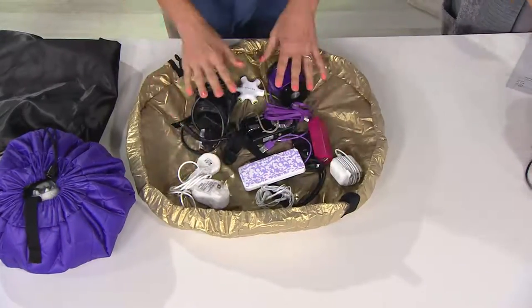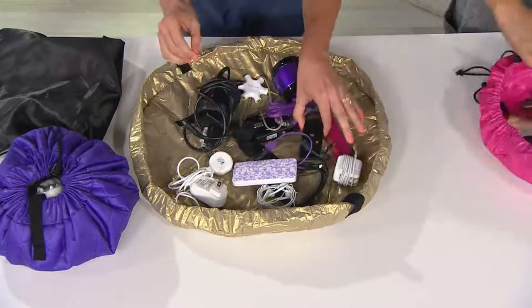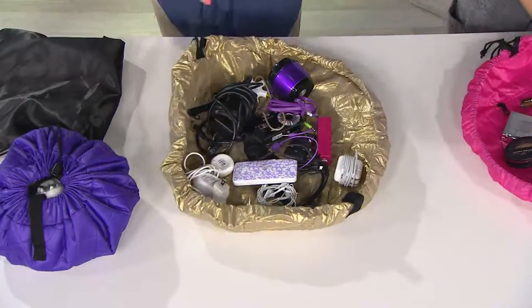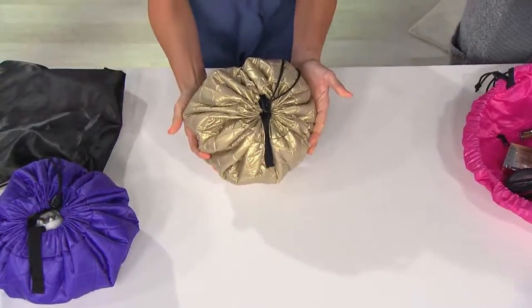Sure. How about those things that we all have that you never know where to put? Now, we have one with cords. So we've got our Clarisonic, we've got our power banks, we've got our little iPods and laptop cords and everything. All that stuff, your electronics that you want to find, you want to find it quickly, you want to always know where it is, and you want to clean it up fast. That's what the Lay and Go is gonna do for you. That's why it's such a genius item.